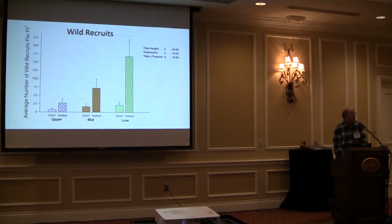So now I'm going to take a look at wild recruits. These pots are just sitting there, and they're simply a passive tool to look at recruitment, and that's the way the boxes work as well. So the first slide here has to do with wild recruits in the plant pots. And as you can see, there's a significant difference between tidal heights in terms of the recruits along the tidal height.